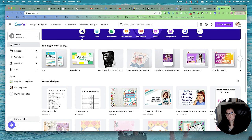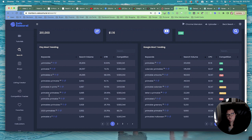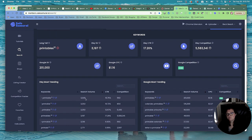But if we look at my search tool called Sell Samurai, you see affirmation printables are right here. They're the first printable idea. We go here, it's the 2023 printables, and then affirmation printables, and the search volume is over 1,000 a month. And it has like a 5% click-through rate. So affirmation printables are very popular, especially on Etsy. It's one of the most trending printable ideas.